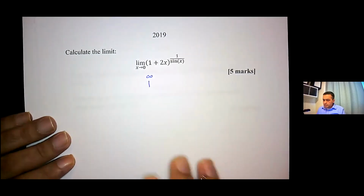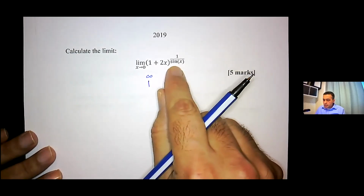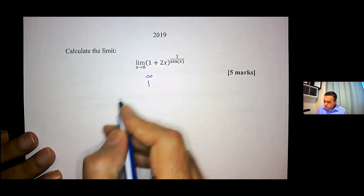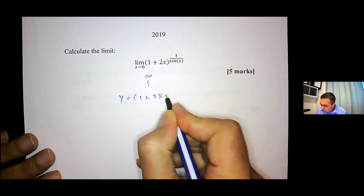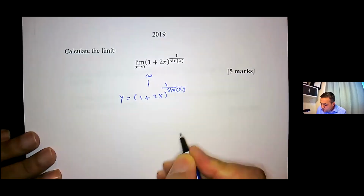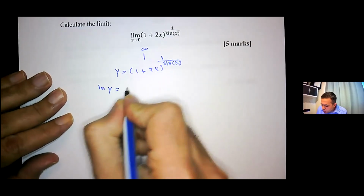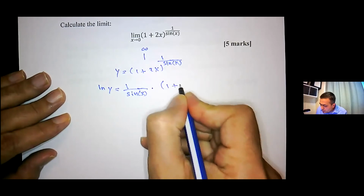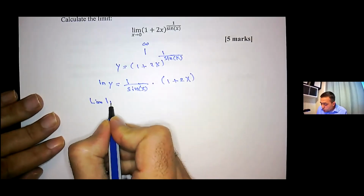But we cannot apply L'Hopital's rule for this example because we need a fraction. So when you see an equation like this, the trick is to apply the natural logarithm to both sides, and then the power will come down. So I will assume the function y equals (1 plus 2x) to the power 1 over sine x. I now want to take a logarithm of both sides. ln y equals 1 over sine x times ln(1 plus 2x).